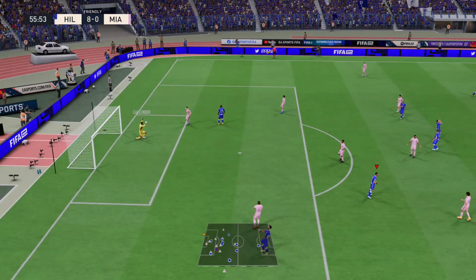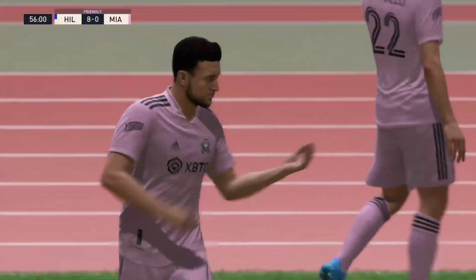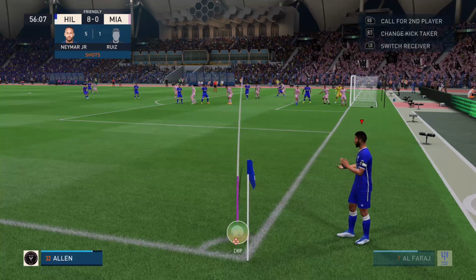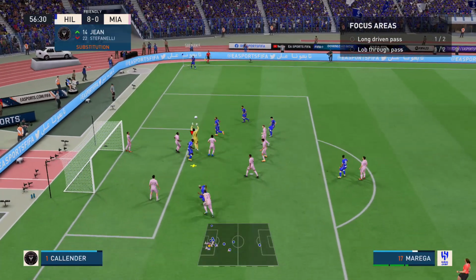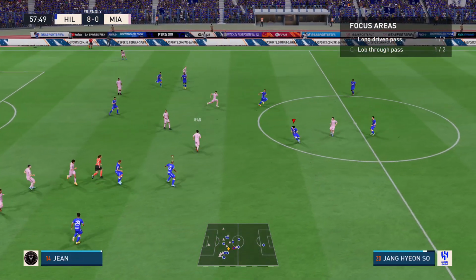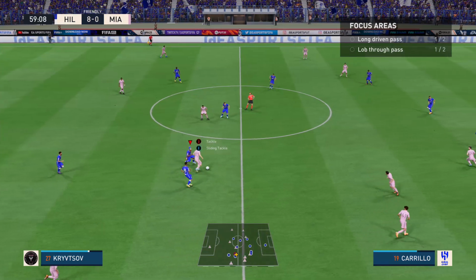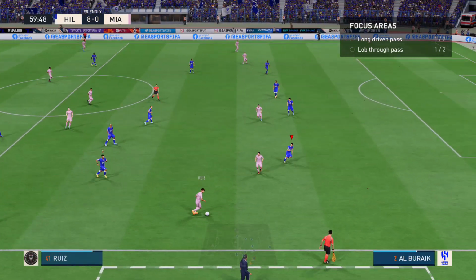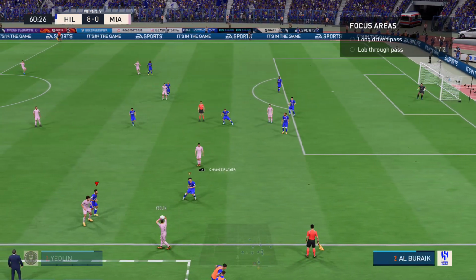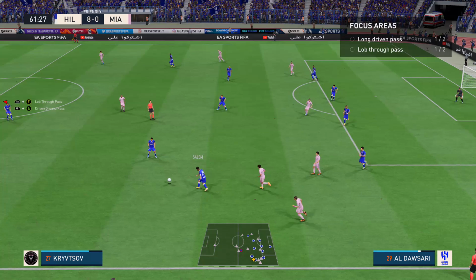And keeping it out. Time for a change then. And he's fired over the corner. Just far too close to the goalkeeper. Careless in possession. Now with Ruiz. Splendid tackle and a throw-in coming up. Running with the ball confidently, but nothing comes of it.